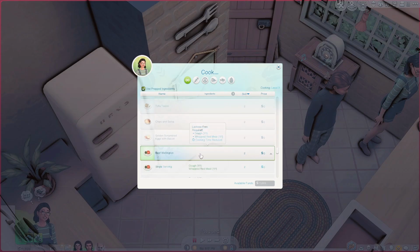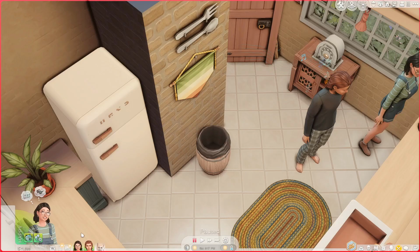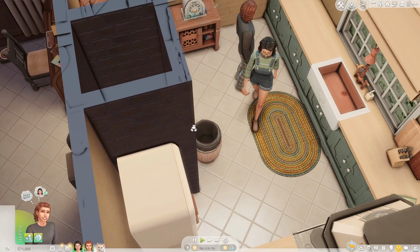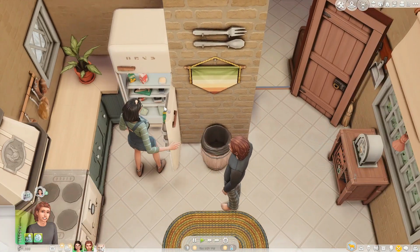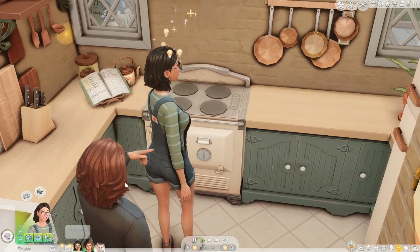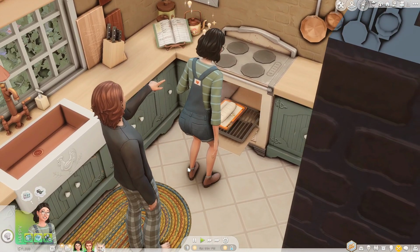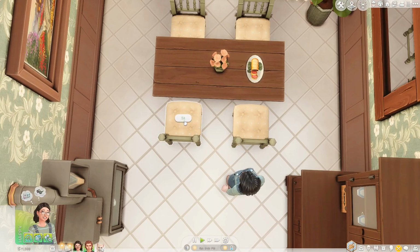We are going to make a beef Wellington and we are going to make a family size, and then we will be able to save some for tomorrow night's dinner as well. So if I get Myra to begin, I should be able to get Daniel to come and help as well. I've got him to join, but he's just kind of talking. I think because we made the dough already, we did just pop it straight in the oven. So luckily it's going to be quite a quick dinner. And there we go, it is ready.